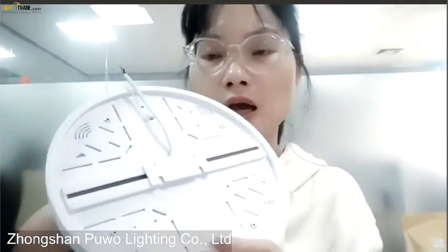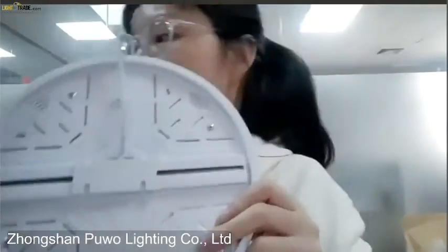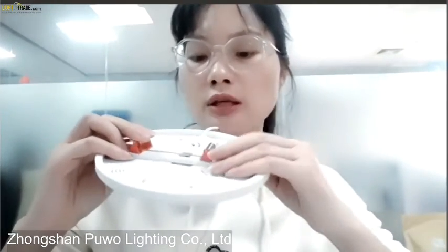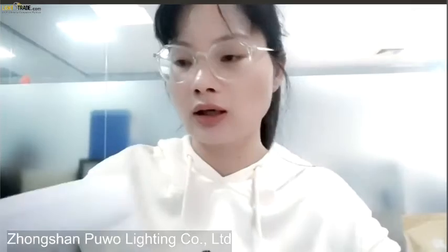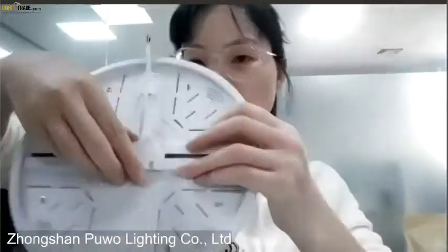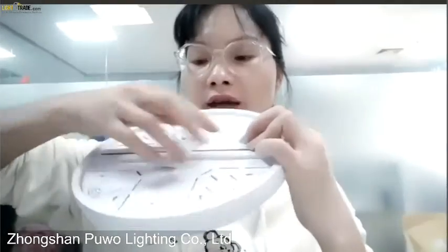This one is our own mold. It can also be slim and adjustable for installation. Another advantage is that with this bracket, it can also be made into a surface-mounted light.